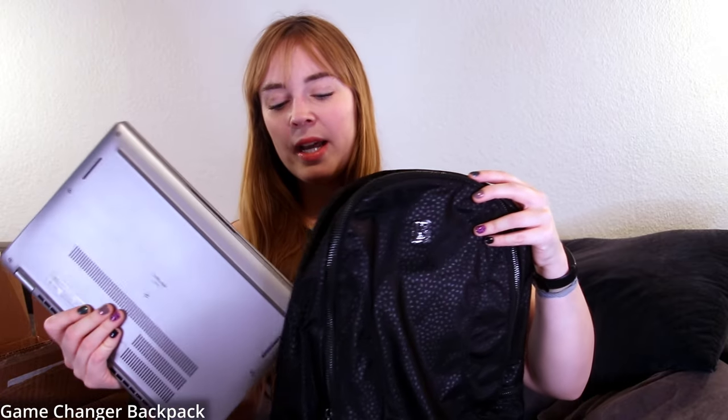But I can show you my little work laptop. That definitely fits. So this one is 13.5 inch, and that one fits easily. And there's definitely a little bit more space. But this one is also less thick than my personal laptop. So just keep that in mind if you're thinking about what you want to put in there. It might not fit if you have a bigger laptop. It will definitely fit a small laptop.